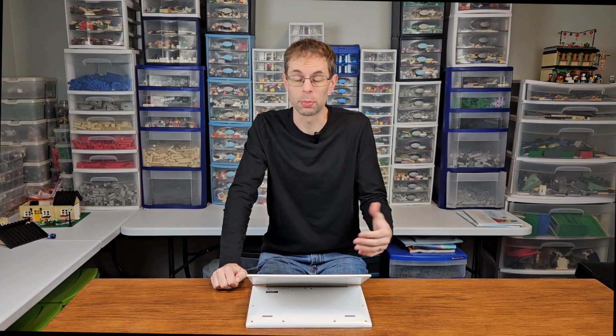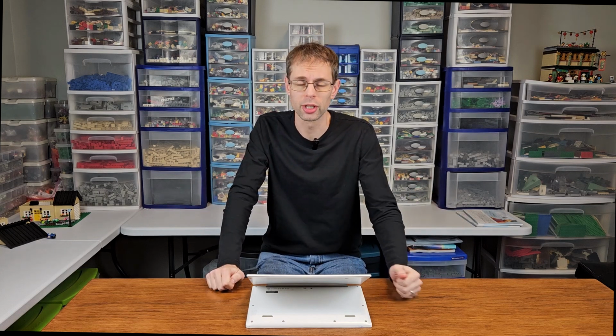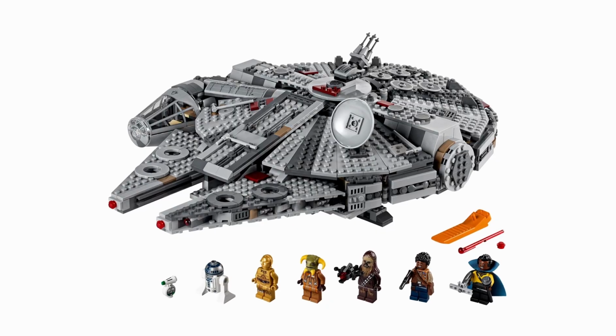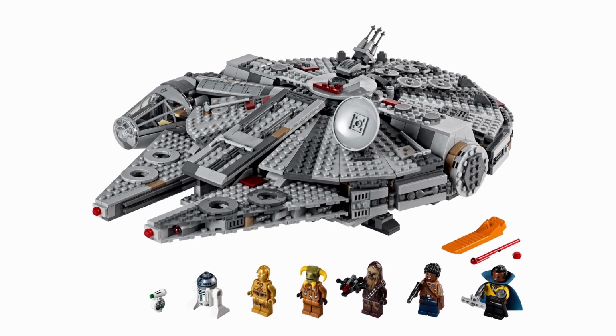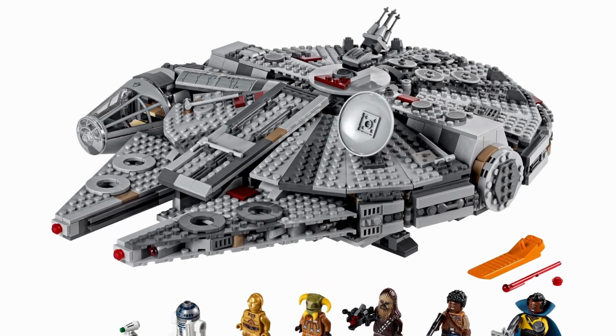Now, what's intriguing about these sets is that it gives you an opportunity to get some of them at a price point you normally wouldn't. For instance, take the Millennium Falcon. Now, this is an iconic ship, perhaps the most iconic ship in LEGO and movie history. I mean, it's one that you associate with Star Wars immediately. But the minifig scale set is about $170. This one is coming in at $85 for just over 900 pieces. So it gives you the lowest price point possible to get a reasonably sized Millennium Falcon.